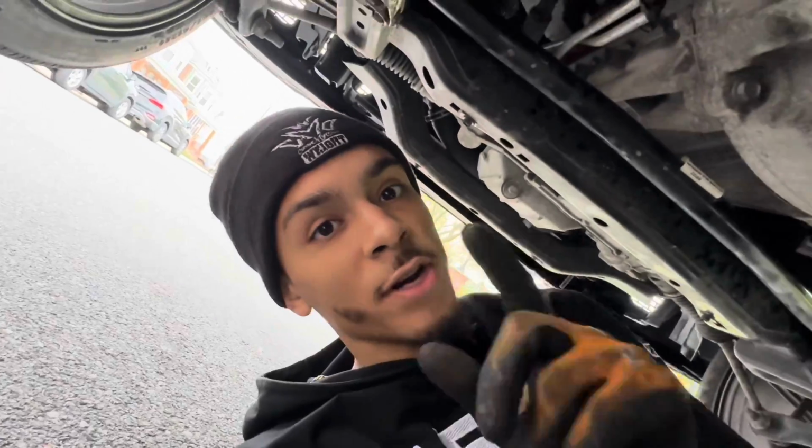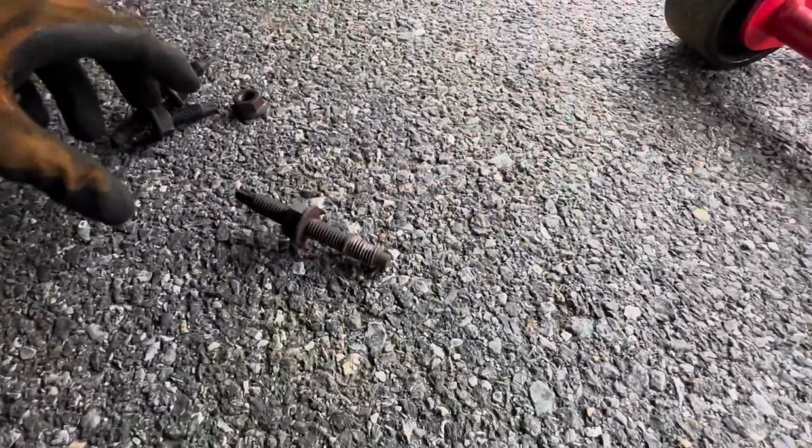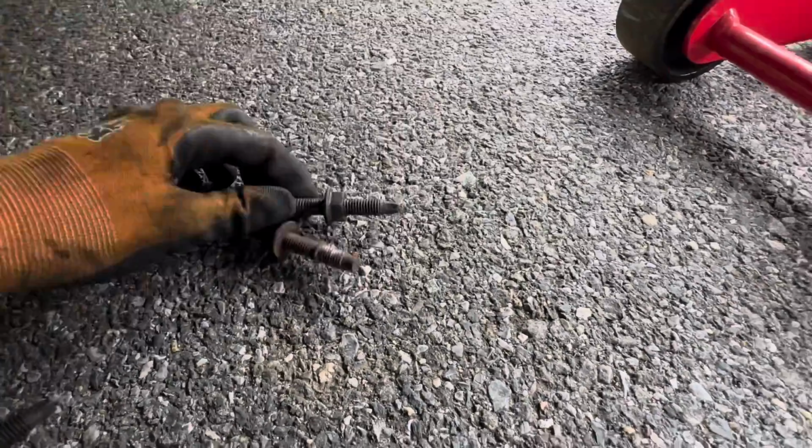As you can see, we are under the car right now. Yes, this is a different type of intro. We are starting underneath of the vehicle. Anyways, I started to get some of the screws out, and yeah, it's not looking too good. We got some that broke on me. Both of these literally fell completely out of the catalytic converter, and there's nothing holding it now.